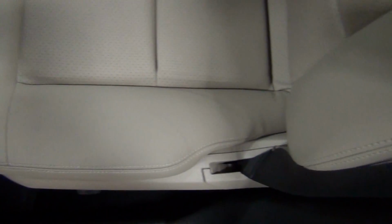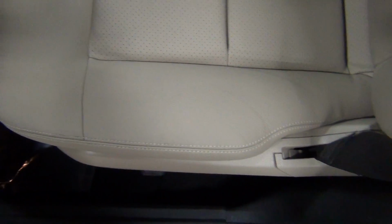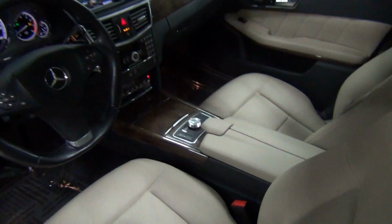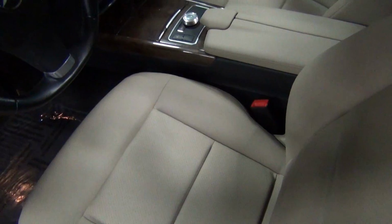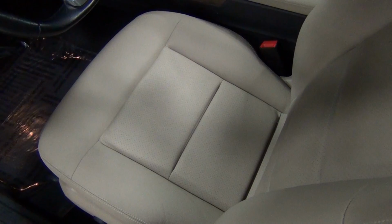And here's the driver's seat. Look at that bolster, looks phenomenal. There's basically no wear on that. Wow, looks really nice. What I like about this is a lighter interior, but it's not discolored, and you can tell they took care of it. Let's show you the passenger seat.